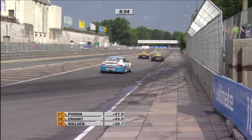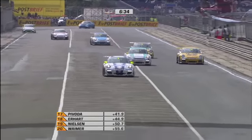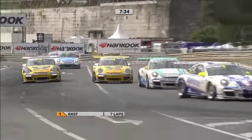You don't think that Edwards has taken a gamble and gone on the slicks, do you? Well, someone has, I think. They're still trying to get temperature in the tyres. Van Lagen's there, there's a bit that's already dry. Dry on the inside there.